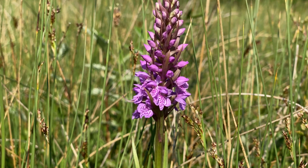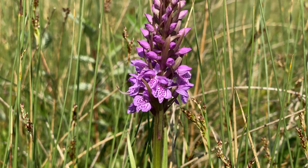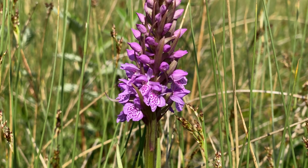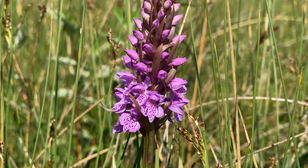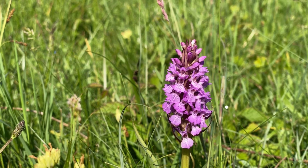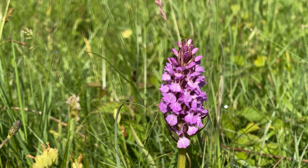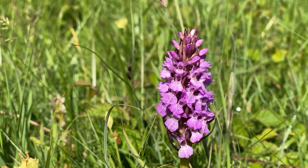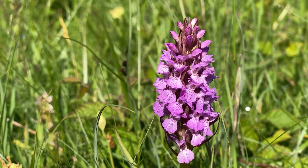This one's only just opening, but yeah, more lovely markings on those new emerging flowers, very fresh, and it's quite a big southern marsh orchid, pure southern marsh orchid, classical markings. In case you haven't noticed, I'm really enjoying these pure, untouched southern marsh orchids with no common spotted interference yet. They're just good to see, lovely fresh, healthy looking plants.